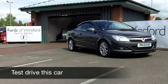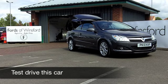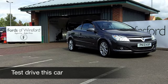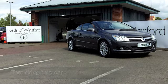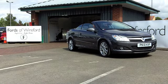Well, let's hope we get a bit more sunshine just around the corner. You can be enjoying that open top with this Astra twin top from 2010. I think these cars are really great design. They're brilliant to drive, economical to run, and this won't let you down. It comes from 2010. It's a 1.9 diesel, which is responsive and not that thirsty.